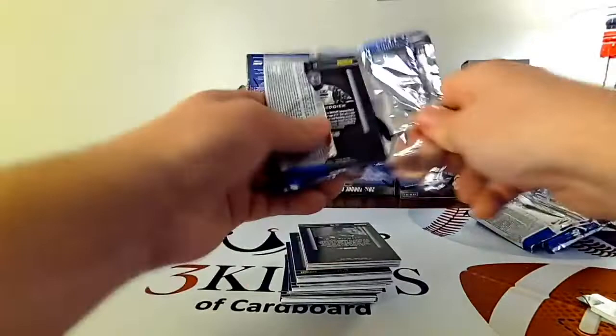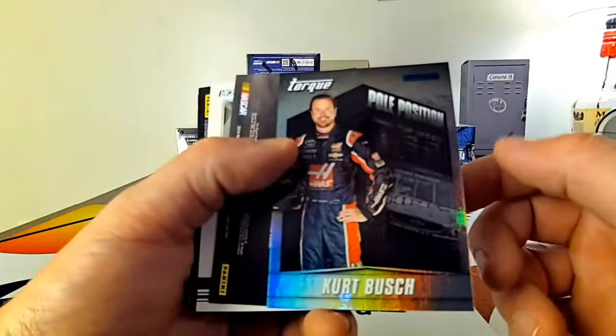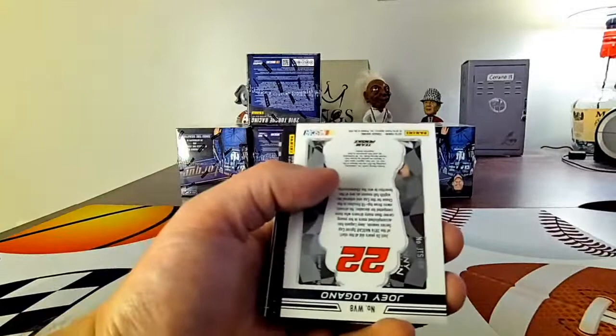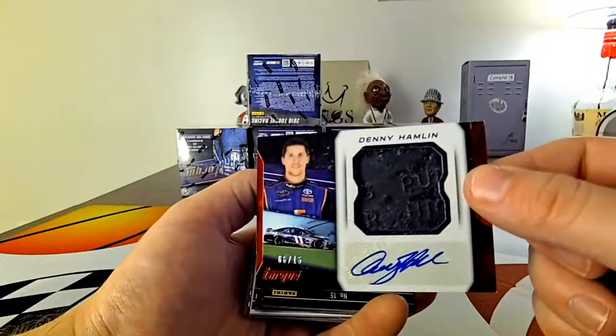Where are my bombs? Surely on the way. Surely. Kurt Busch, pole position. Greg Biffle, 25.99, painted for perfection. Nashville hot. KFC Nashville hot. I like it. Logano, winning vision. Ooh, buddy, how about more Hamlin? It looks like tire auto, 6 of 15. Denny Hamlin is producing tonight, 6 of 15.